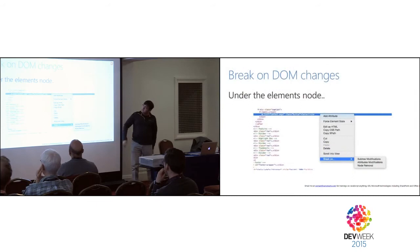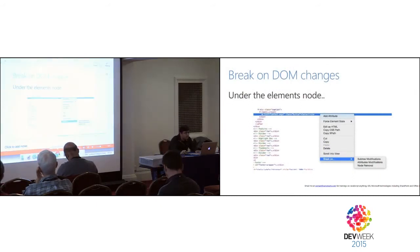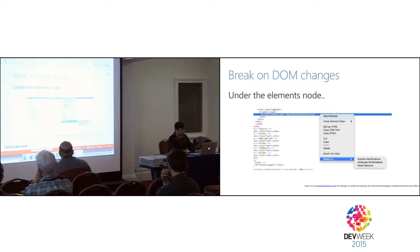The next useful thing is break on DOM changes. You have the ability to go into anywhere here. I'm going to right-click, inspect element, and right-click, break on: node removal, attribute modifications, subtree modifications. So you have the ability to tap into any time there is a change that occurs in the DOM, and hit the breakpoint right then. So if there's some JavaScript that is messing with this string and I want to find out, you can find out using this. So that is another interesting debugging tip.